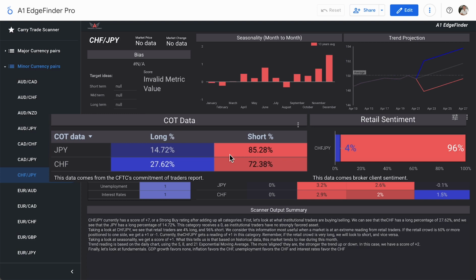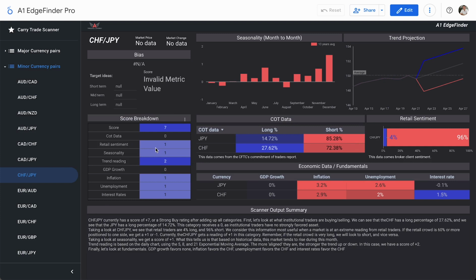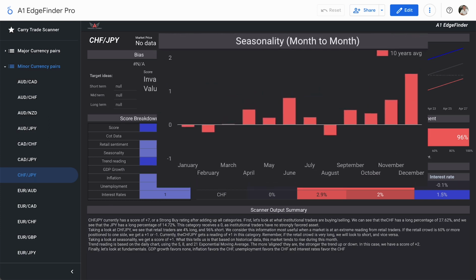That's why we're getting that 0 or that neutral score there. And then retail sentiment is 96% short, 4% long. This was the most heavily shorted pair from day traders, actually, if you remember taking a look at retail sentiment. 96% short there, giving us a +1 score here because, unfortunately, as we know, oftentimes the crowd is wrong on that.